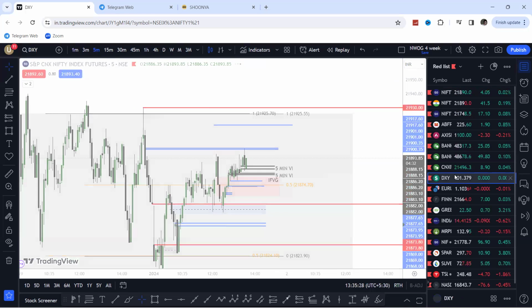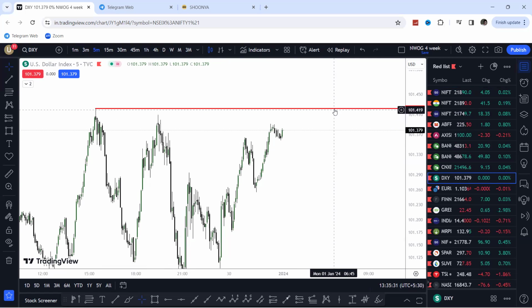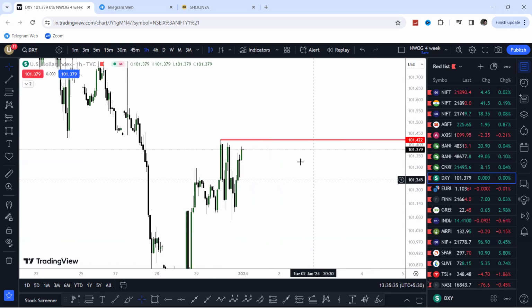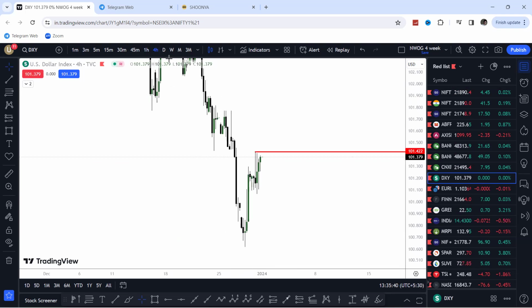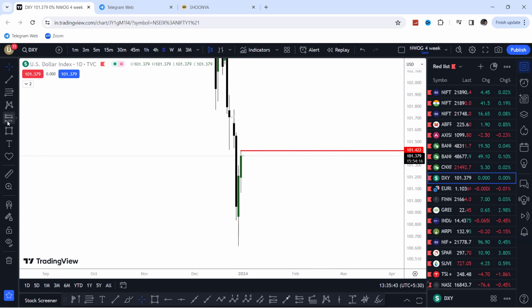So if I check the dollar index, the dollar index is about to take that high. So that's a little contrasting here. If the dollar index can somehow push lower, yep, so we are at a fair value gap here.